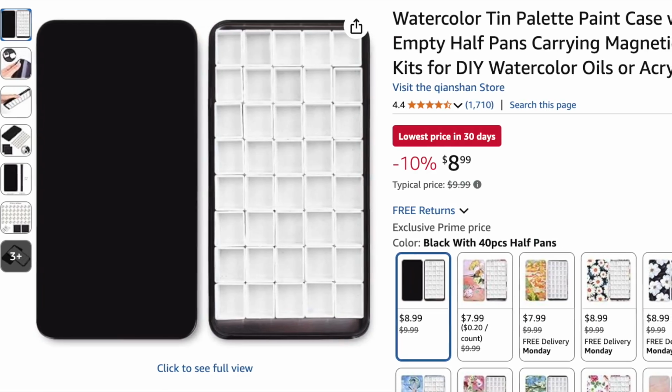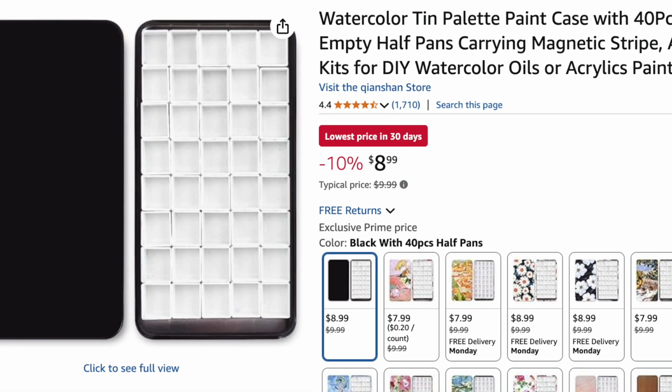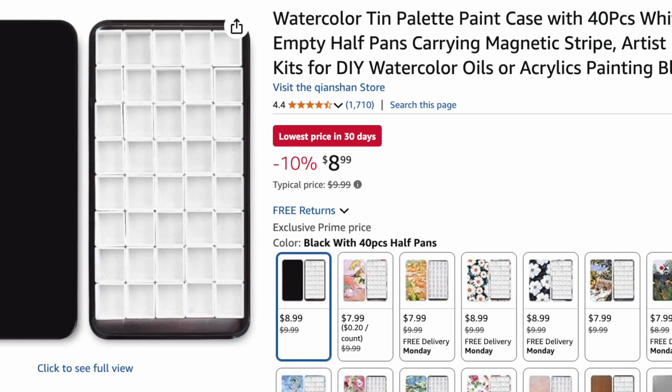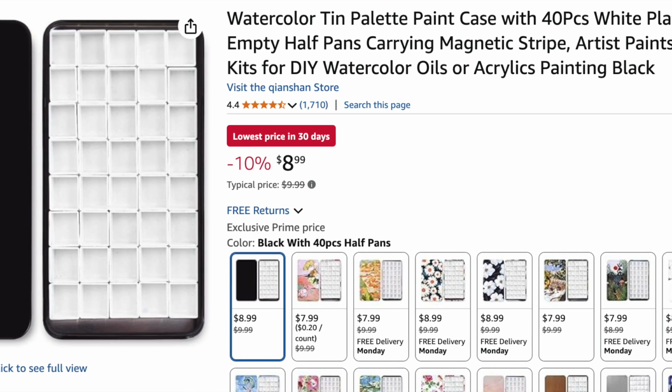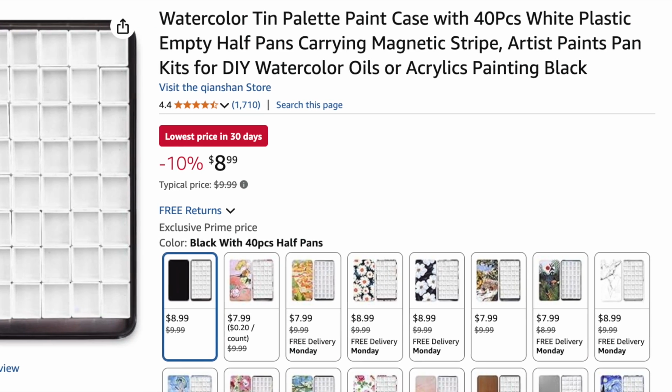Okay, so let's get started. Y'all, some of these deals may not be like super great, awesome deals, but this is only 10% off. This is a watercolor 10 palette paint case, but it's the lowest price it's been in 30 days. And it comes with 40 paint pans and the magnetic strip to put on the bottom.